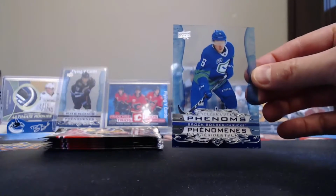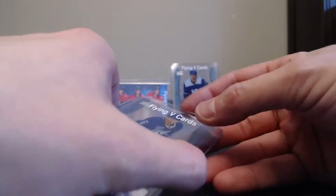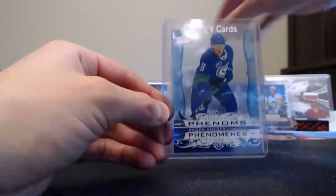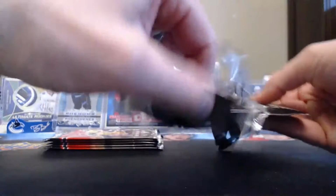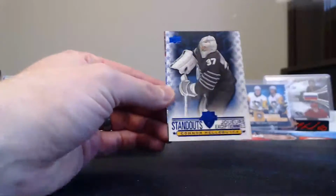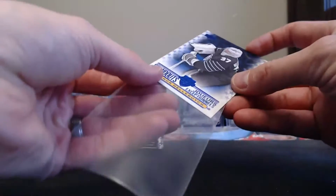Vancouver, I like it. Clear Cut Phenom is Brock Besser. My boy Brock Besser. Next up for the Winnipeg Jets, Connor Hellebuyck. All-Star Standouts. Connor Hellebuyck.